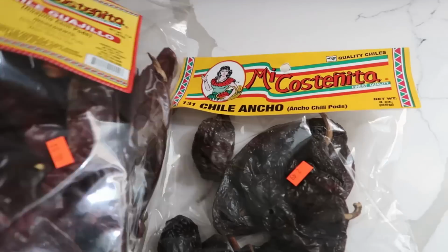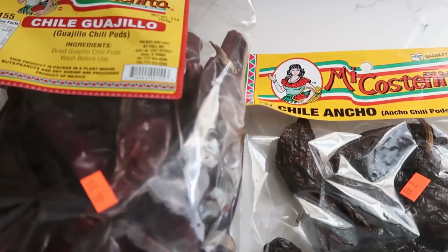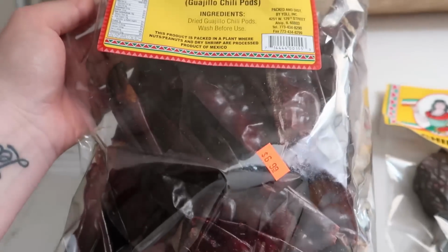All right, my friends, and here is another what's for dinner. So this is what we are going to do. We have a bag of chili guajillo peppers. These are the dried peppers.